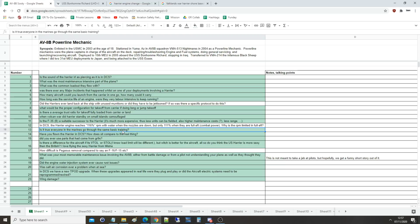The idea is everyone's a rifleman first. So even when we're in Iraq and we're maintainers, we're carrying around rifles, we're able to fight if they were to come storm the base. All Marines go through the same boot camp.